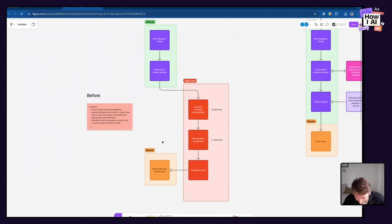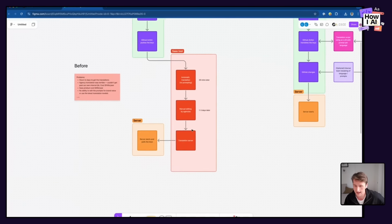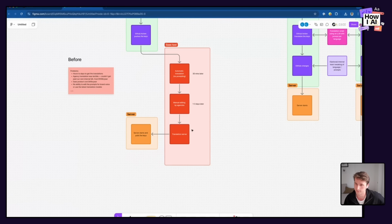But just to add, this basically summarizes what it was: you have all your code in GitHub, you have your strings, and then you push it into the SaaS tool. And the biggest issue, truthfully, was they didn't allow you to edit the prompt of the AI. And so there was just no way the translation would be any good, understand your brand language, understand the glossary. And they quoted us about 6 months before they were going to ship the ability to edit prompts. And I think it's because the whole business model is based on getting these humans in it.